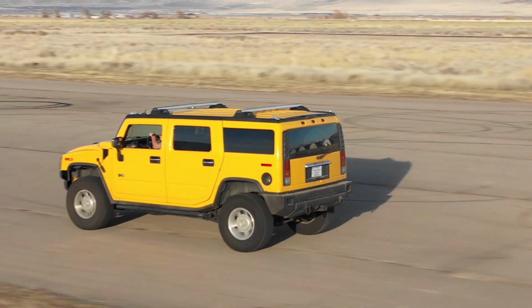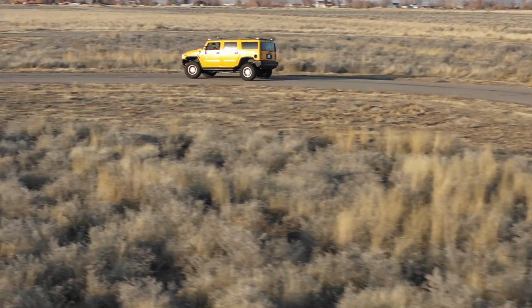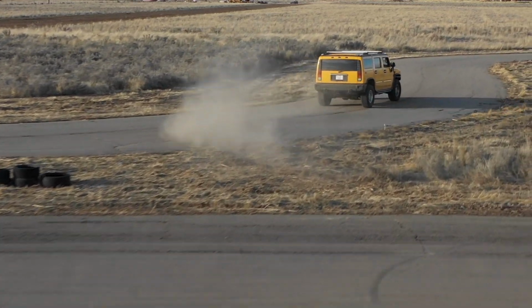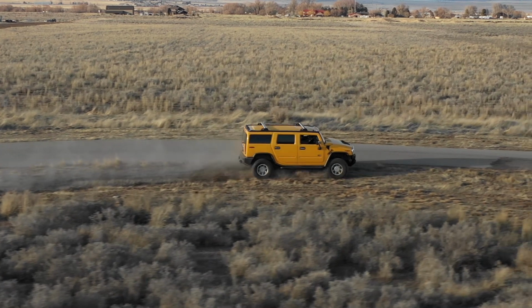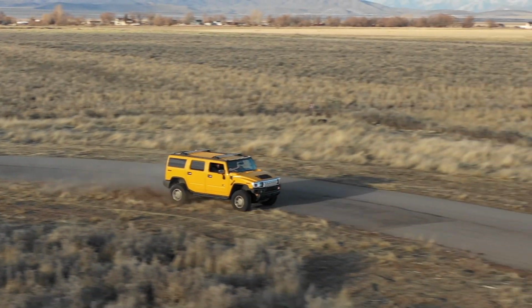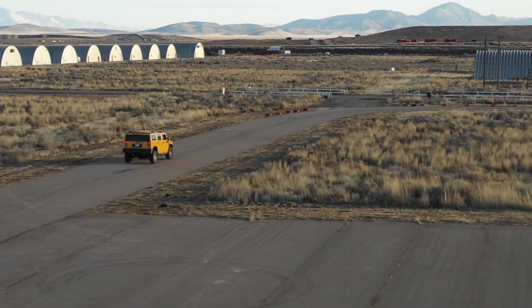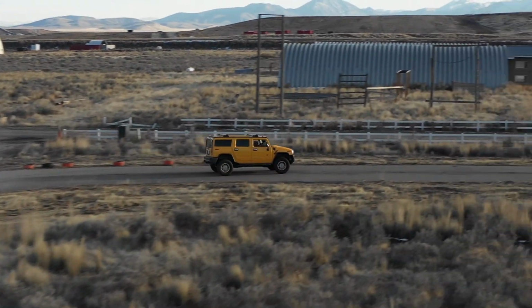I'm not slowing down. There he goes. He's off. He's off the thickets. Let's go, baby. Whoa! Whoa, easy! Easy. Oh, we got some air. Brakes, I don't know the brakes. Oh, we could have taken it so much harder.